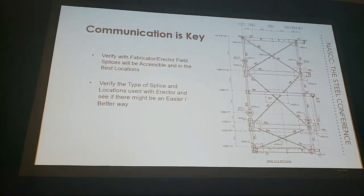So communication is the key. Obviously, you want to verify with us, hopefully, where the field splices will be. And in the best locations, typically it's 4 feet above the top of steel. And Dean likes to have column splices at even levels. In other words, if it's a 4-story building, we want the column splice 4 feet above level 3, right? We've got a 2nd floor, 3rd floor, then we want the column splice 4 feet above that. And it works that way all the way up.